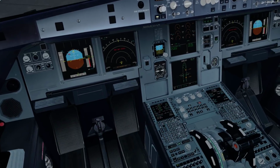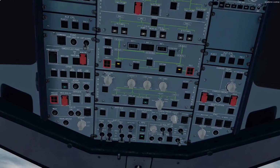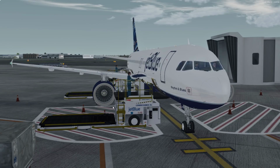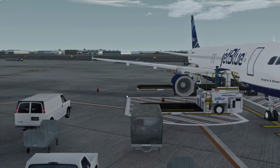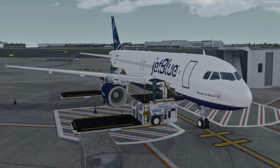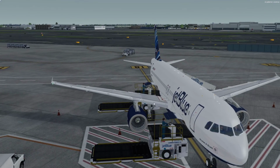So, we've got the flight plan set up, we've got everything else set up. And all we're doing now is just waiting for the baggage to load on. So I'll be back in just a second, and we should have the bags all loaded up. Looks like we've got 4 crates to load onto the aircraft for each cargo slot, so that's 8 overall. I'll be back in just a second.